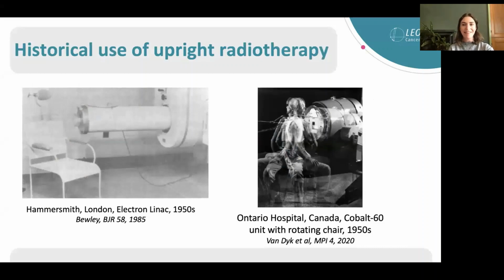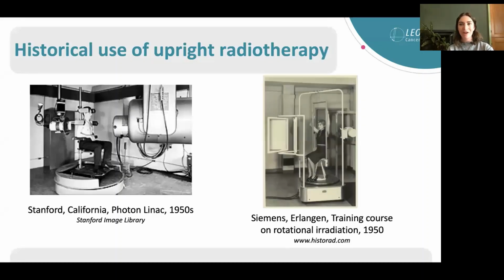So it's worth noting that upright treatments were actually quite common in the 1950s all around the world. On the left here, there's an example of an electron linac from Hammersmith in London with quite a simple chair being used. And on the right, there's a composite photo from Canada showing a rotating chair, which was used with a Cobalt 60 unit. Similarly, one of the first photon linacs in the world in Stanford was used with an upright patient positioner. And Siemens even ran a training course on rotational irradiation at around the same time in Germany in 1950.